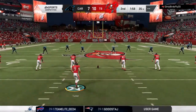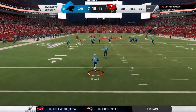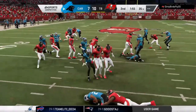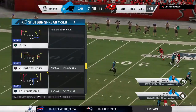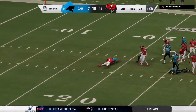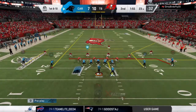Tucker now to kick it away following the touchdown. This is fielded a couple yards deep. And he'll get across the 20 before he's brought down at about the 23-yard line. The Panthers out there and ready to begin their next drive.